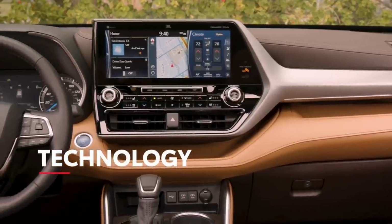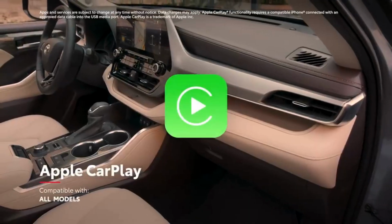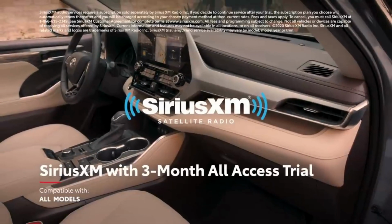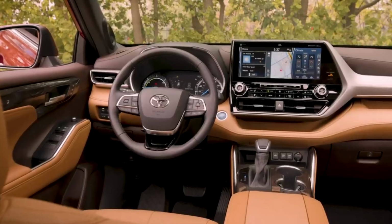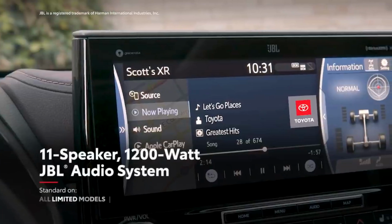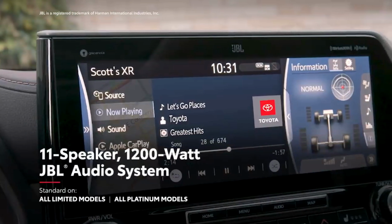In terms of in-cabin technology, every Highlander offers standard compatibility for Apple CarPlay, Android Auto, Amazon Alexa, and SiriusXM All Access 3-month trial, as well as 5 USB ports for charging your own hardware. And on select models, drivers can feel like the DJ of their crew with the available JBL sound system that pumps 1200 watts of power through its 11 premium speakers.